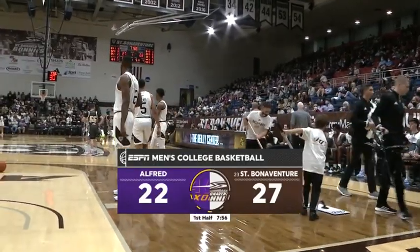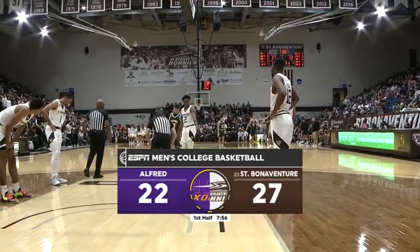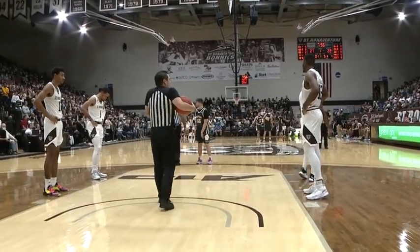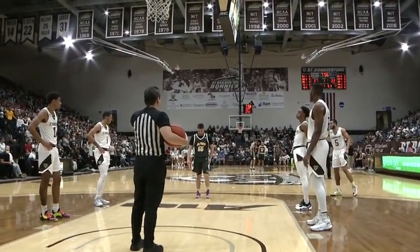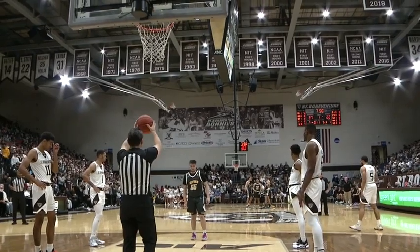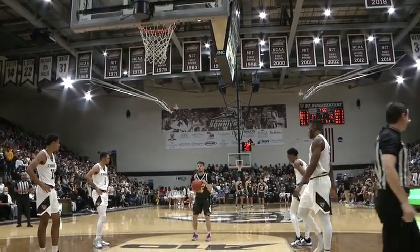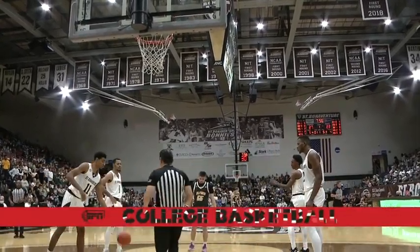We're back, 7:56 left to go in the first half here at St. Bonaventure and O'Reilly Center. 27-22 our score. The Bonnies not up by as much as I thought they might be at this juncture. But the Saxons playing tough, and both teams shuttling in players. So Schmidt will shoot a pair here, and the southpaw knocks down the first one.